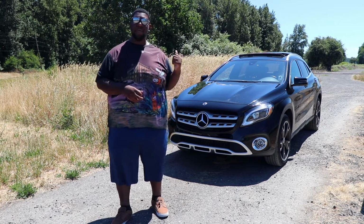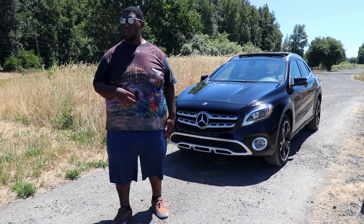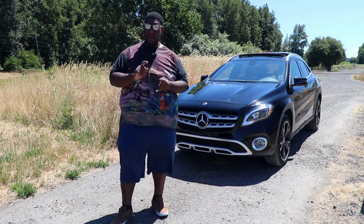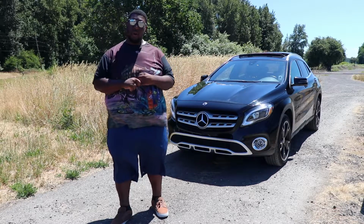This has been a hugely popular vehicle here in the United States, and I'm pretty sure everywhere in the world, Mercedes bringing out a very cheap subcompact crossover with hot hatchback handling characteristics and, you know, that reasonable price point.